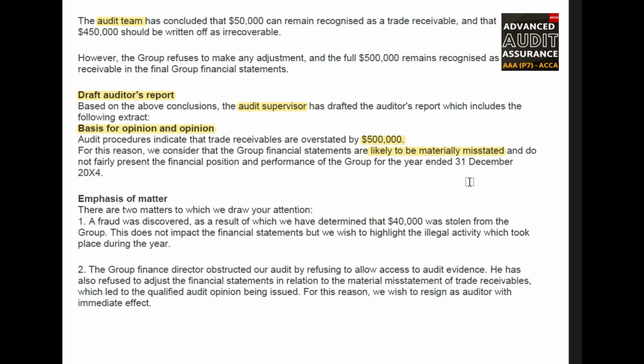Right? For this reason, we consider that the group financial statements are likely to be materially misstated and do not fairly present the financial position and performance of the group for the year ended 31st December 2024. Now, this statement, and do not fairly present the financial position and performance of the group. Do you agree with this statement? Or we would say that except for this issue, the financial statements present a true and fair view, right? Or present fairly. No? We don't use negative words in the audit report.